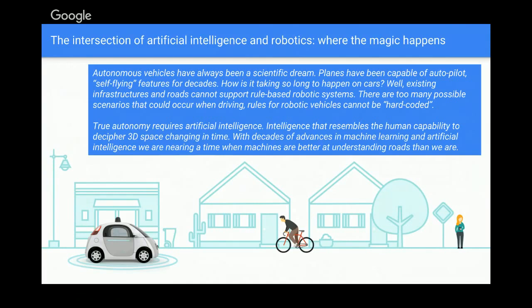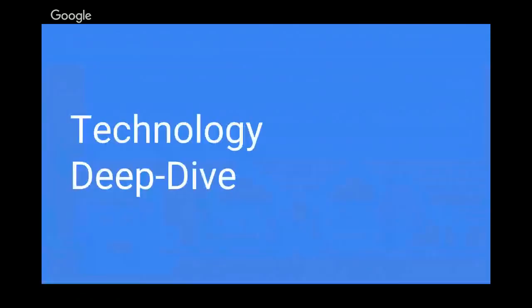Intelligence that resembles the human capability to decipher, understand, and encode a 3D space that changes in time, a 4D space. And with decades of advances in the artificial intelligence field from computing backgrounds, and really great research institutes like CMU, Stanford, even University of Illinois, we're nearing a time where this is becoming an actual possibility. It's no longer a scientific dream. It's becoming a reality. So, taking a dive into the technology.